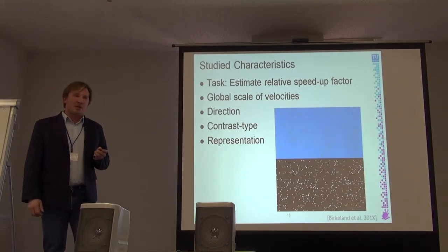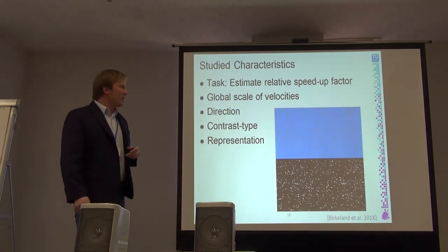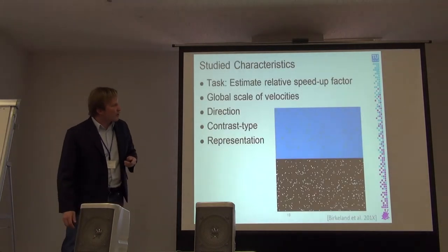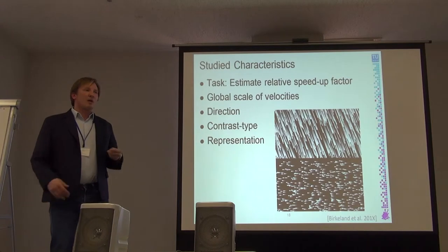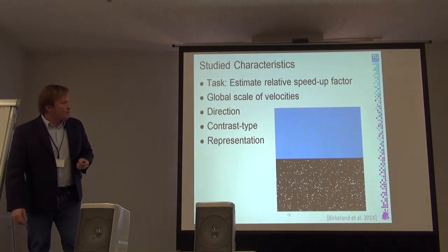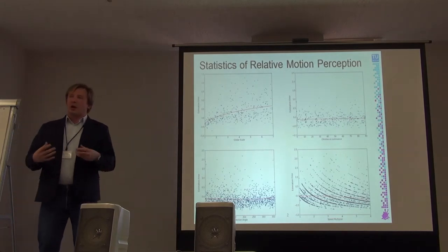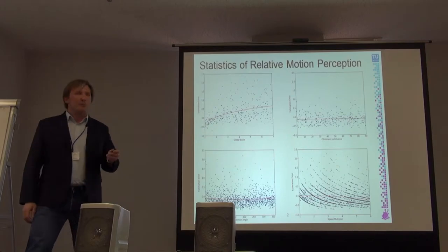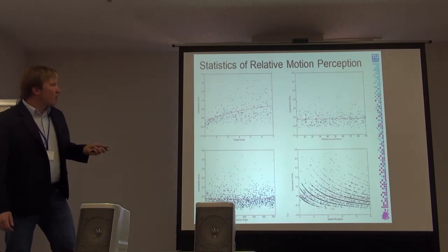So from a chromatic contrast to a luminance contrast, and we changed the representation, which you have seen already, that you are having longer comet tails, or you don't have these comet tails at all. So, and we wanted to know what are actually the influential factors in having a correct motion perception.